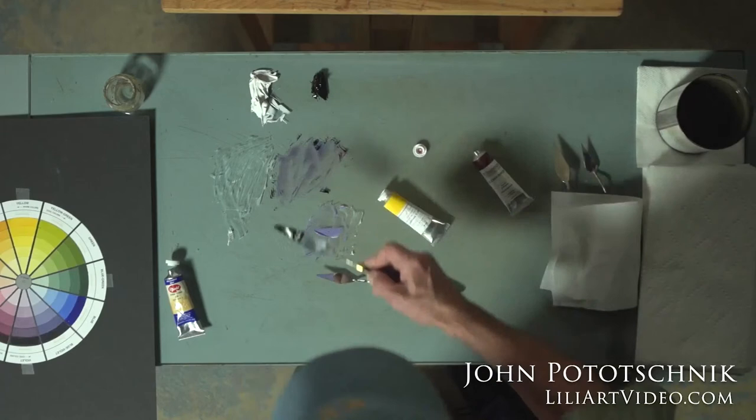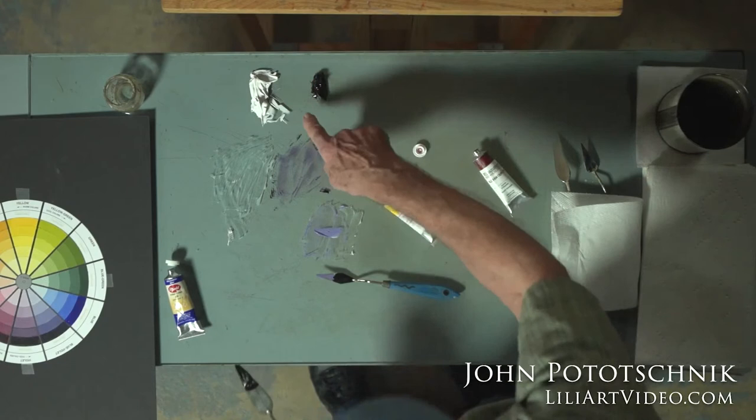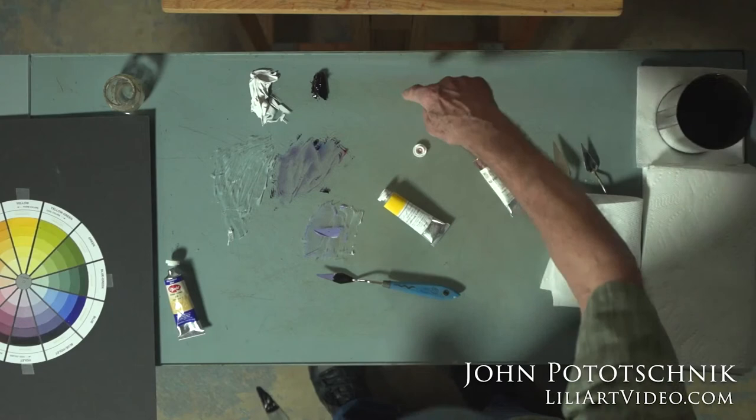Since I don't have blue on the palette, my ultramarine blue would be there if I did, but I've used blue only to mix. So the next one in line next to the blue would be the blue-violet. Then you would have violet, then red-violet, then red. So blue-violet for me goes there.